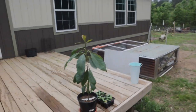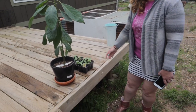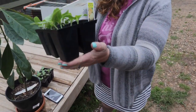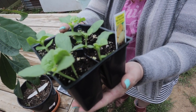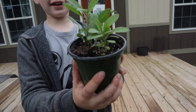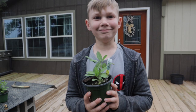What else we got here? Oh, we bought more plants today. Avocado's looking pretty happy, but we got some cantaloupe, I believe. Let's see them. They're looking good, too. Got these from the feed store. Our favorite friend, Mr. Keith. Very, very good. What did you get, Grant? I got a sage plant. Sage. I like that. That's breakfast sausage right there, buddy. What else?